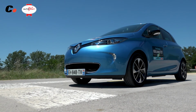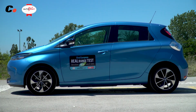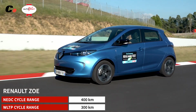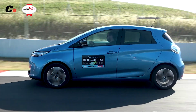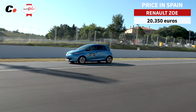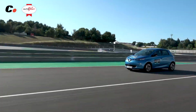Renault Zoe, a veteran electric car on sale since 2013, is a 4 meter compact hatchback that recently received a 41 kWh capacity battery in place of the former 22 kWh one. With this new battery, the Zoe homologated 400 km net range, but under the WLTP protocol this figure is reduced to 300 km. The engine has also been improved and now is announced at 80 kW. In Spain, the Zoe is available in 3 different trims starting from 20,350 euros when you buy the car and rent the battery, or from 27,850 euros if you buy both car and battery.